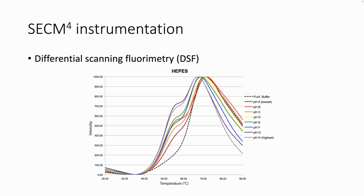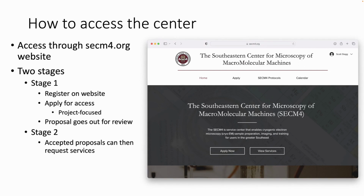Not many universities have access to such a system, and through the SECM4 we can offer that as a service. So I've mentioned all these services. How does one get access? The front end for gaining access to the center is our website, SECM4.org. There are two stages to gain access. First is applying for access, and then you would put together a proposal, and then the proposal would go out for review. After review, if proposals are accepted, the SECM4 staff will reach out to the users and coordinate with them to schedule time and figure out what services are going to be required.